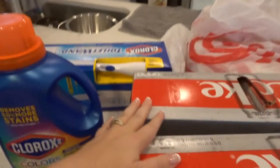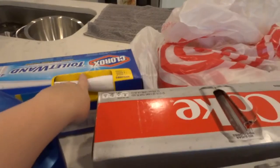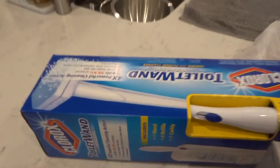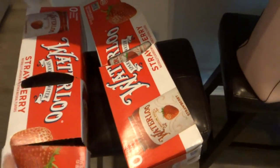Of course, stocked up on Diet Coke. I needed one of these for upstairs because I keep having to take the wand upstairs. If you guys haven't tried this, oh my gosh, game changer. It's amazing. I really wanted to go to Publix for this. This is my favorite.